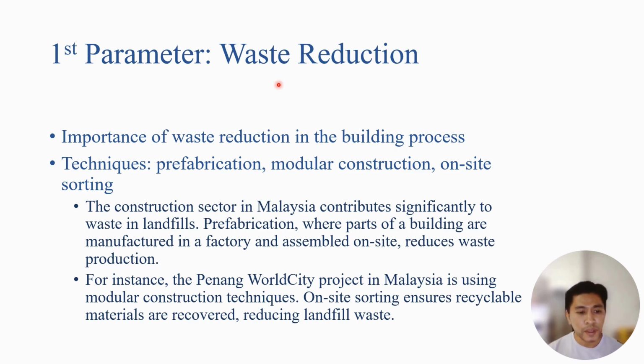For example, one of the projects in Malaysia, the Penang World City project, uses a modular construction technique. So on-site sorting ensures that recyclable materials are recovered, and as a result, it will reduce the landfill waste.